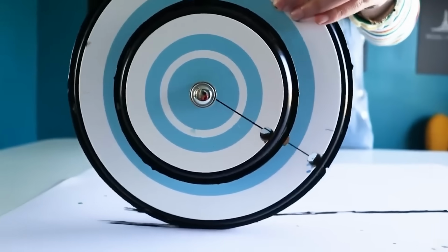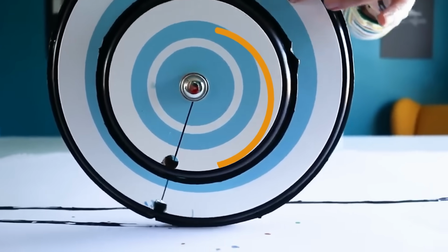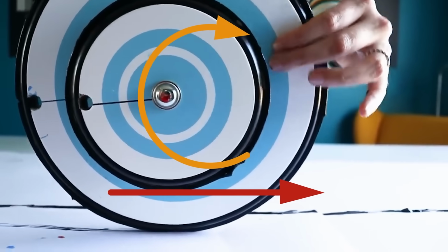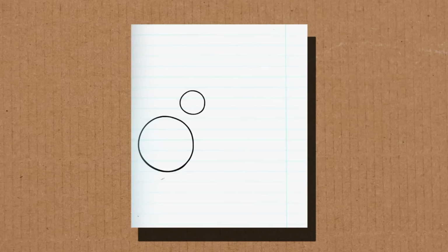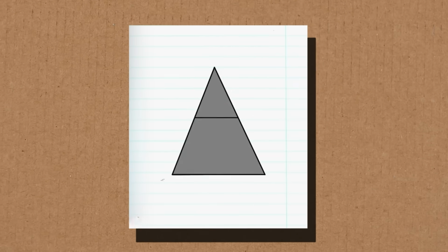The trick lies in the fact that the smaller circle is being dragged. It's not just doing rolling motion like the bigger circle, it's moving horizontally as well. It's just really hard to see. This insight helped inform the fact that all lines have the same number of points. Even the points of a smaller portion of a line can be mapped to all the points on the original line.